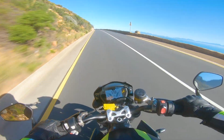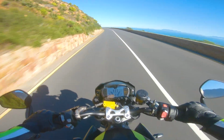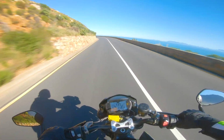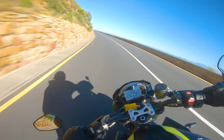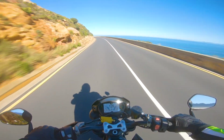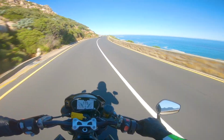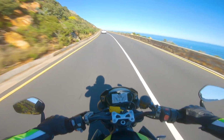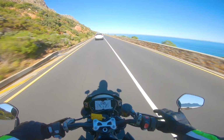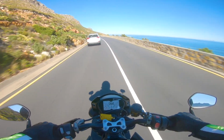Quite similar to my 675 around here, just with a little bit more torque. I feel like I can ride this just as fast as my 675, but exit the corners a bit quicker, which is really nice, very confidence inspiring. Oh man, these brakes are really good.